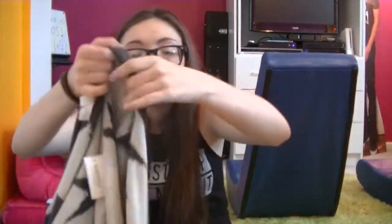I also bought this sweater, which is gray, and it's like an open sweater. It doesn't have any buttons. It's just an open flowy sweater, and it is gray with white stars, and I think it's super cute, and I just really like oversized sweaters, and I'm so excited for fall. Then the last place I went to was Forever 21.